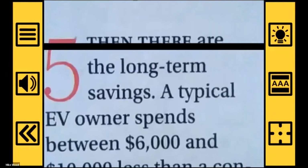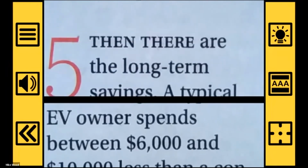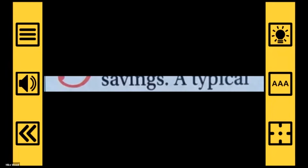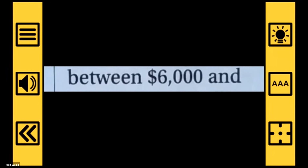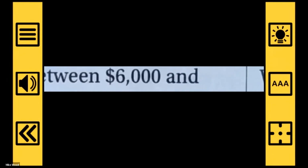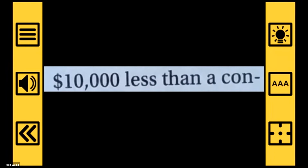So now coming back into the menu option, I've got my guideline. If I want to click that button again on the far right-hand side, that actually now adds masking. Masking is wonderful for those that have visual clutter issues, again, for tracking. So I'm reading along, I want to move down to my next line. This cuts out all of that other chaos on the page sometimes and just lets them focus in on that material or that text that's important to them.